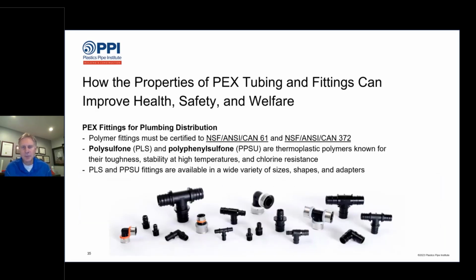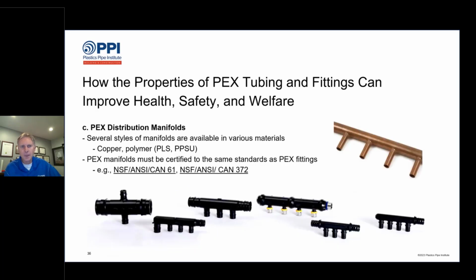The polymer fittings must meet the same standards, of course, and the typical materials that are used in most polymer fittings are polysulfone or polyphenylsulfone, which are thermoplastic polymers known for high strength, toughness, ductility, resistance to chlorine, and other water disinfectants as well. So they're fantastic polymer materials, and they've been used in PEX plumbing systems for close to 20 years now. And then when it comes to distribution manifolds, very similar. A lot of manifolds are made of the same polymer materials that the fittings are made of, and then some distribution manifolds are also made of copper, which could be soldered or brazed in a factory to provide the outlets of a major trunk line.